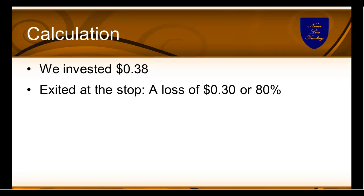So at the beginning of the trade, we invested 38 cents per share. Procter & Gamble comes with 100 shares controlled per contract, so that would be $38 per contract. And you saw that it surely went wrong, and we had to do something, because had we exited at the stop, a loss of 30 cents out of 38 would have been made, so that's an 80% loss. That's a high loss, but that often happens to trades in the arena of options when we use short-term options, which we did here.